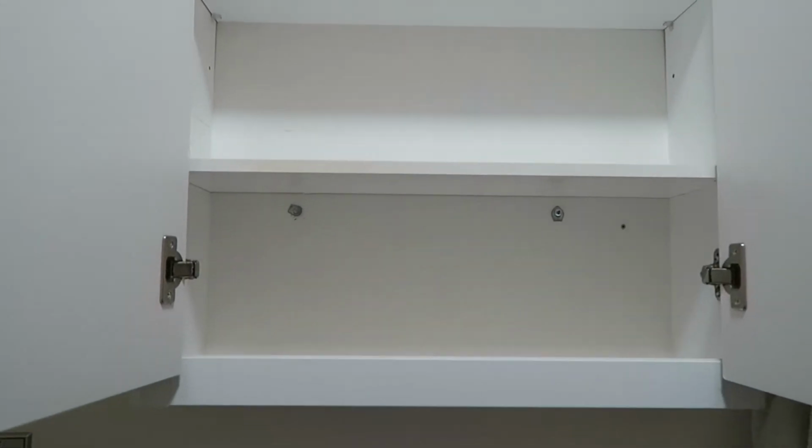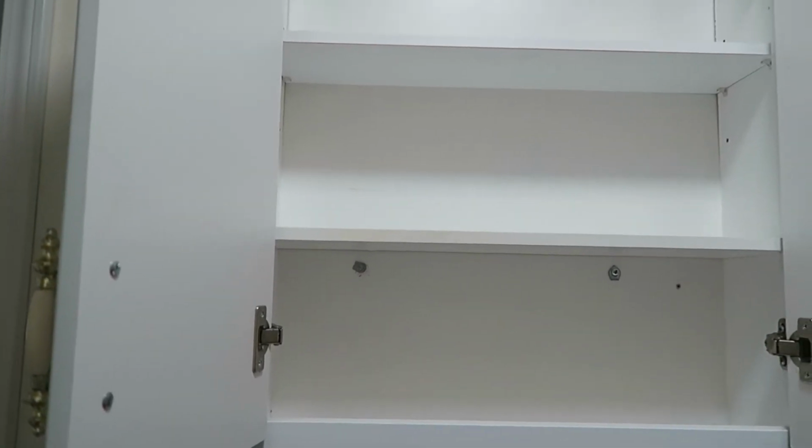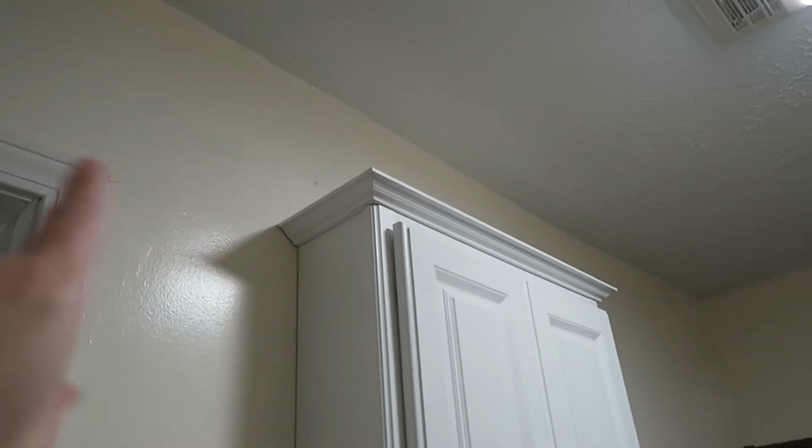So my next step is I'm gonna take this, I'm gonna dust up top, I'm gonna dust inside here, clean it, and then I'm gonna clean the front of the cabinet. I did get the whole cabinet clean. I even got the top of it clean. We cleaned the cobwebs up from around the top of it.